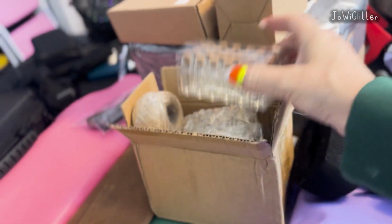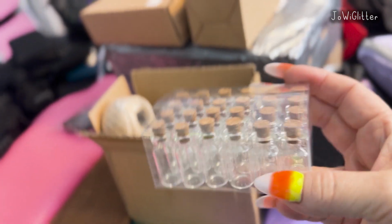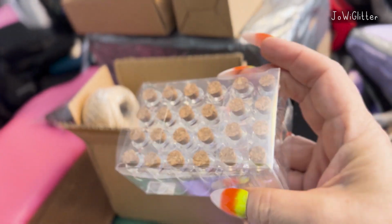They're cute little, I got these for Halloween. They're little bottles, like medicine bottles, but they're so little. So I'm not sure what to do with them. If you have any ideas, let me know.